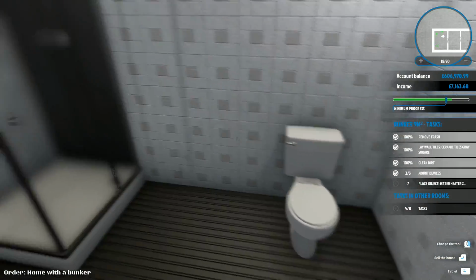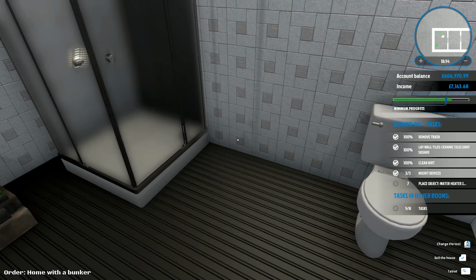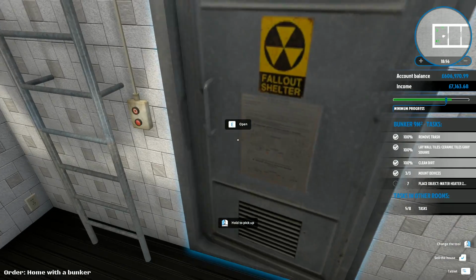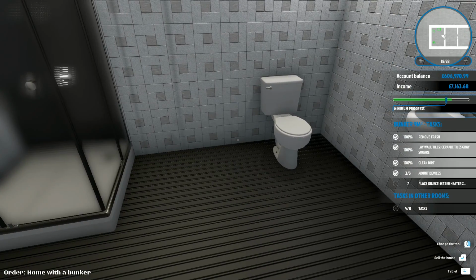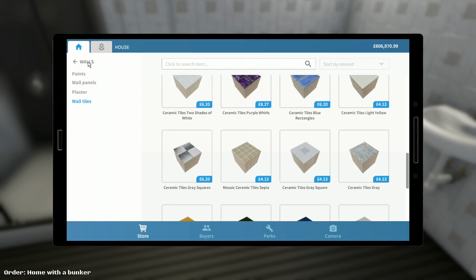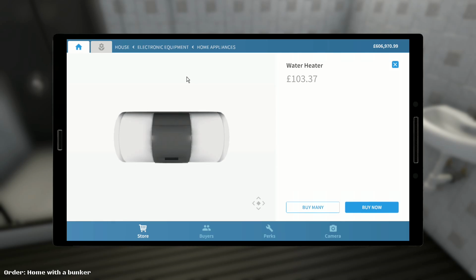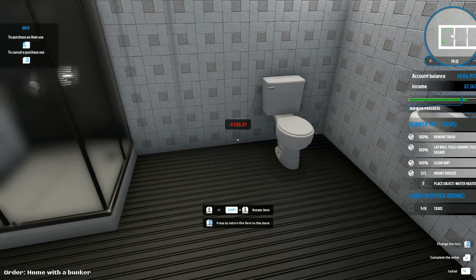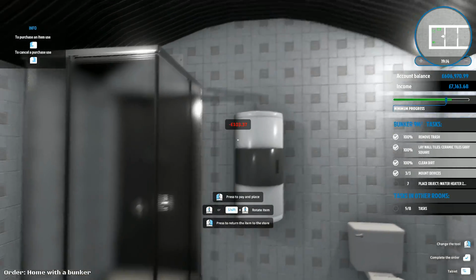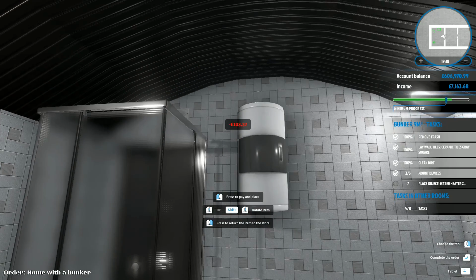Place object water heater. Where am I supposed to put a water heater in here? Right, well, let's search for a water heater a minute. Come out of walls. Go back to the main house. Okay. Water heater right there. Now, is it water heater or water heater small that I'm supposed to have? There's a water heater. I have no idea if it's supposed to be this one or if it's supposed to be a small one.